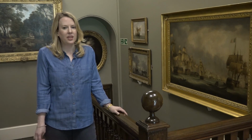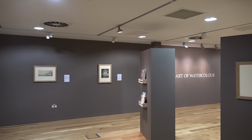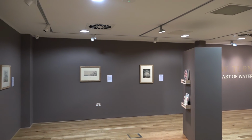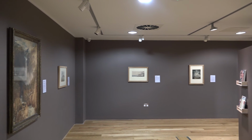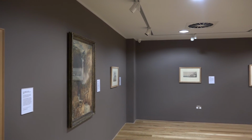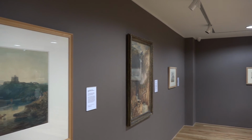The most important thing when putting up an exhibition is you've got to make sure that the work's the most important thing, that you're not being distracted by sort of lurid colours or something like that. So I went with a very toned down colour palette, and I wanted it to have the sort of elegance and I suppose glamour that these works deserve.